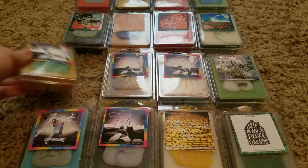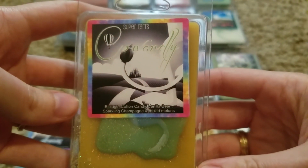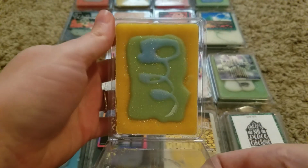I love that one. This next one is Cowardly. This is Biolage, cotton candy, vanilla beans, sparkling champagne, and mixed melons. There's that one. This one is super glittery.